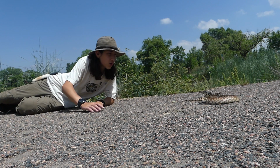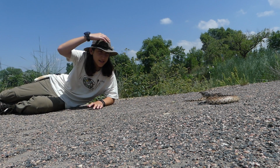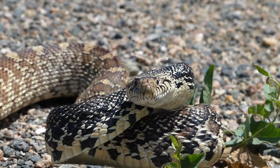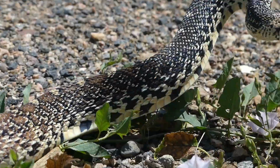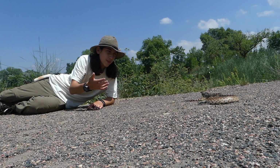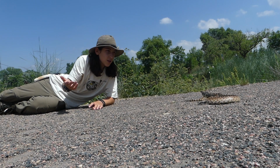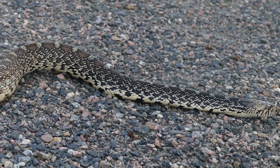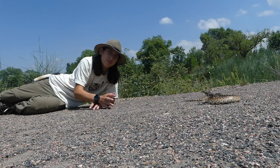They're really absolutely beautiful. Now, the reason they're called bull snakes is because when they're scared, they get in a defensive posture like this, rattle their tail, and make a hissing sound like a bull. People think that sounds like a bull, so they call them bull snakes. Sadly, people often mistake these snakes for prairie rattlesnakes and end up killing them. Super unfortunate, but yeah.